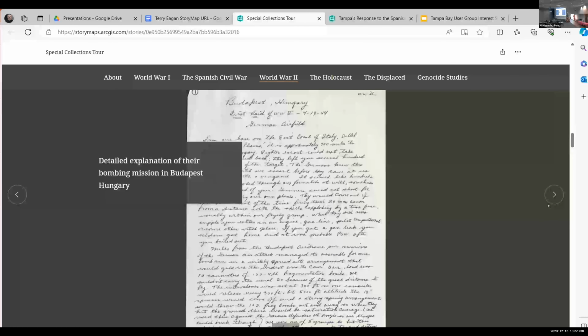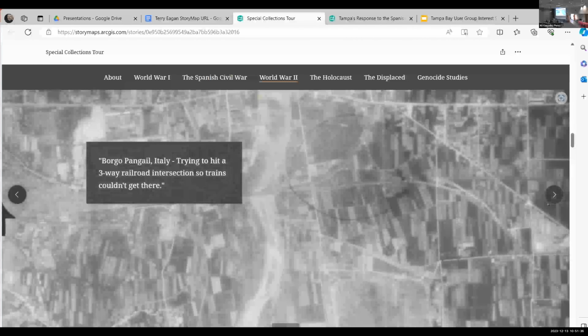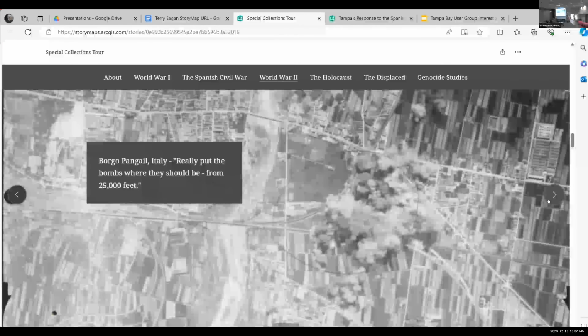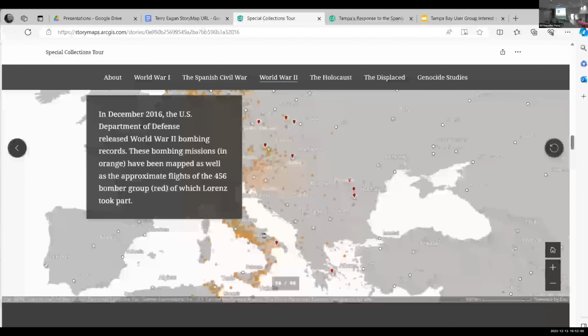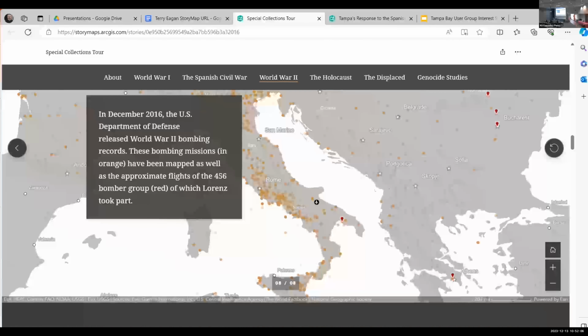So here's an example of one of the letters he wrote on Budapest. And then here's an example of the bombing run hitting Italy. And then after the bombs were dropped, they go to Bucharest. And then, I don't know how well you can see it, but you can see there's a little field that they used to fly out of.